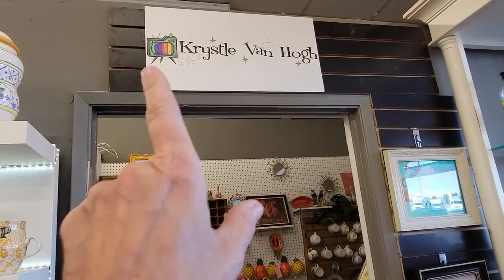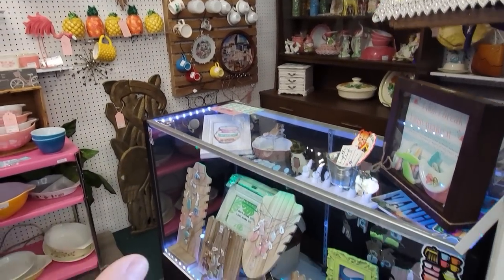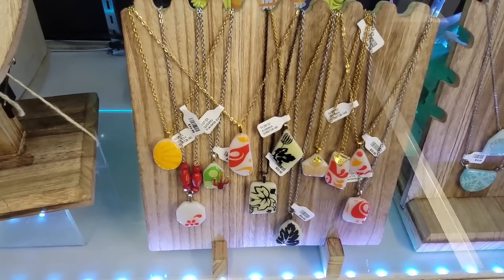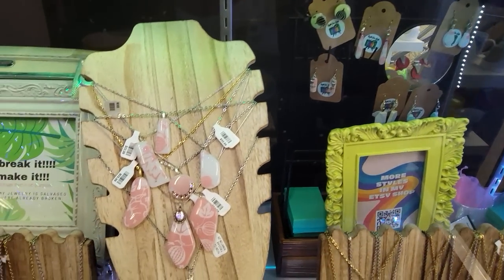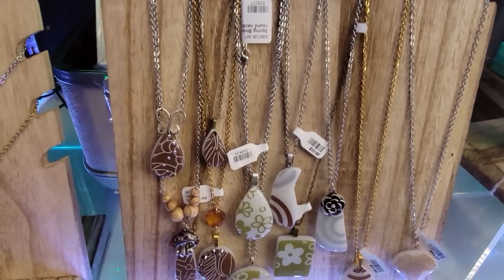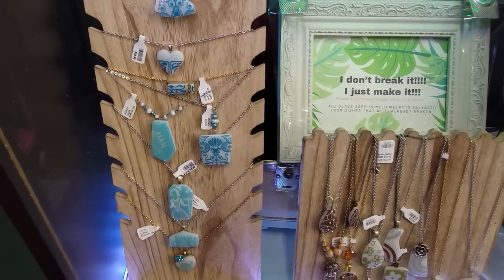Over here is Crystal Van Ho's room. She's right as you walk in the door, and she's just got this tiny little space up here, but that's because her specialty is jewelry, and her specialty is the jewelry that she makes out of Pyrex. Yes, Pyrex. Isn't it fantastic? I love having Crystal be part of the Good Stuff Thrift and Boutique, and these pieces are just amazing. Now, she does do a disclaimer. She didn't break it. She just rescues this Pyrex and turns it into something else beautiful.